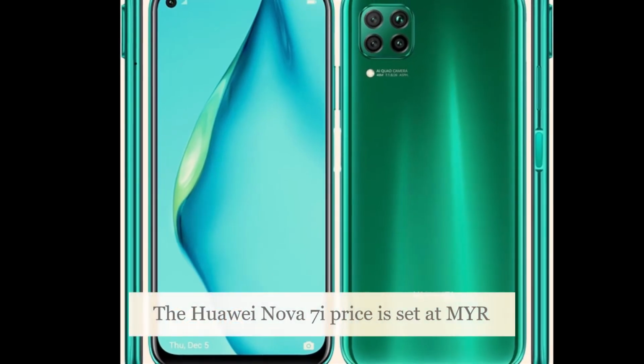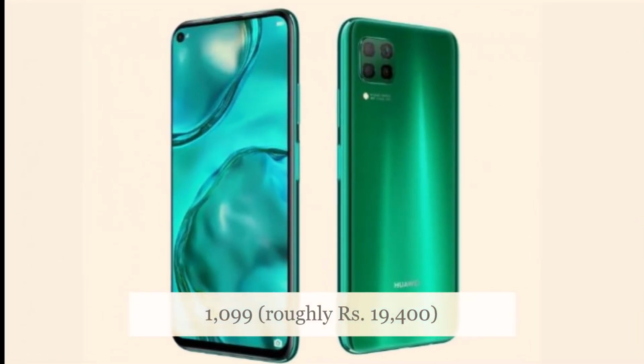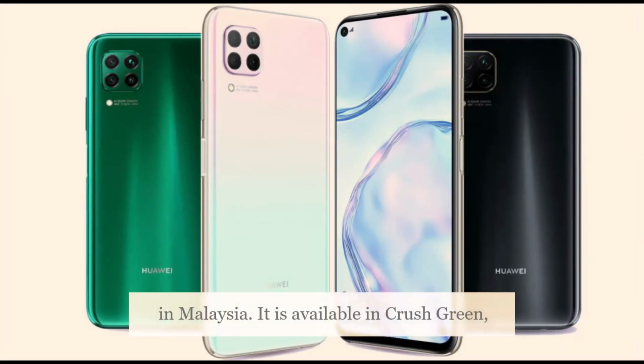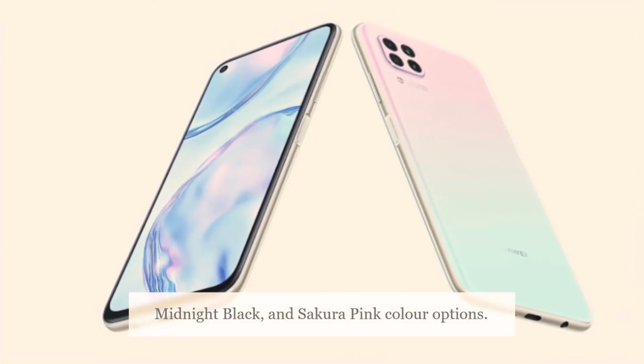The Huawei Nova 7i price is set at RM 1,099, roughly 19,400 rupees, in Malaysia. It is available in crush green, midnight black, and sakura pink color options.